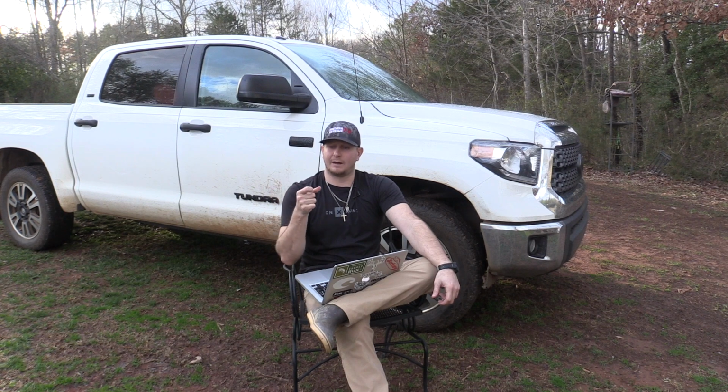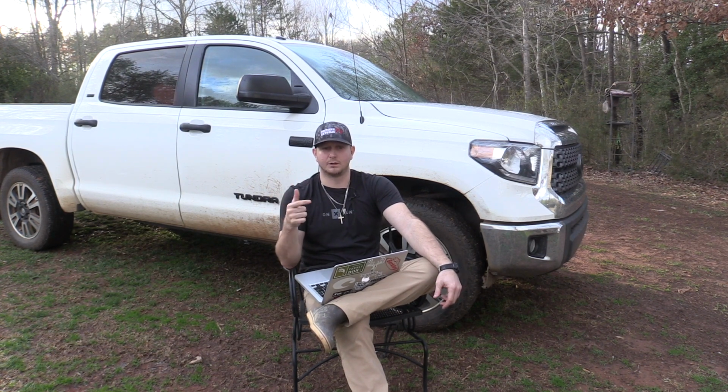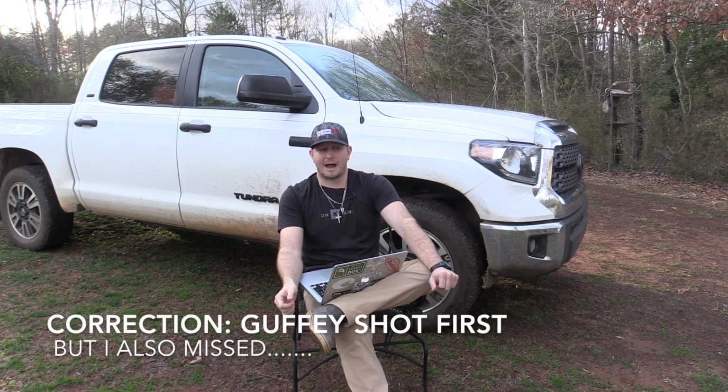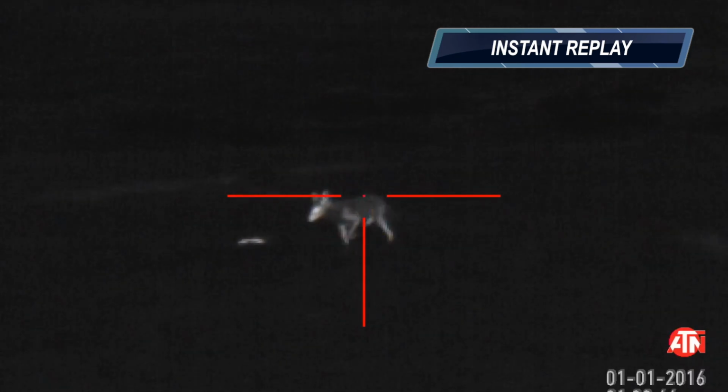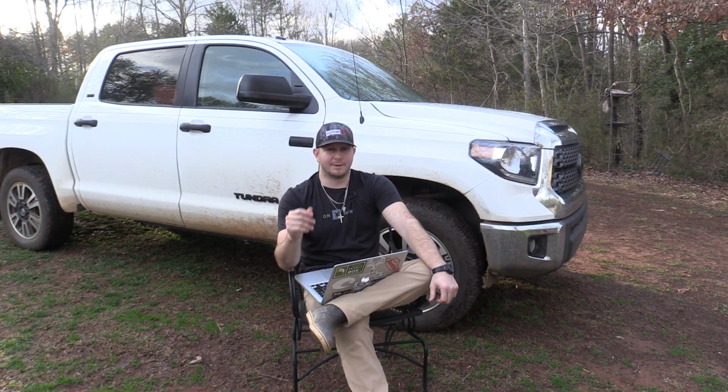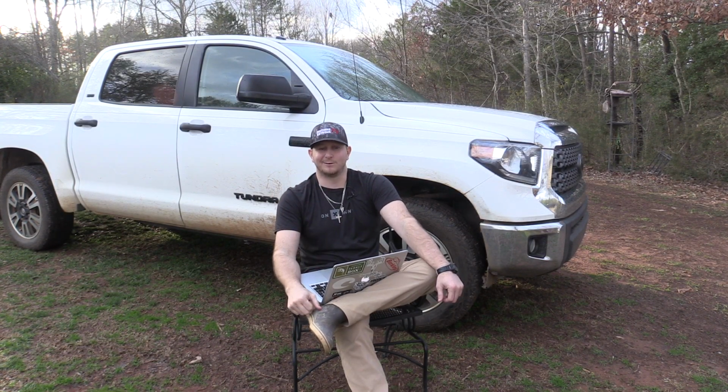This coyote came running by, and as soon as he got in between us and that call, I knew it was over because he crossed over our path. So I took a shot at this coyote running and completely missed. I shot one time, missed the coyote. This coyote takes off running. Guffey follows up with several shots in behind me and missed while the coyote was running. We had our opportunity to make it 5 coyotes, but unfortunately I could not connect on that running coyote there.